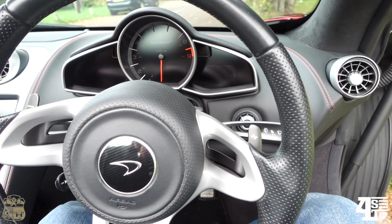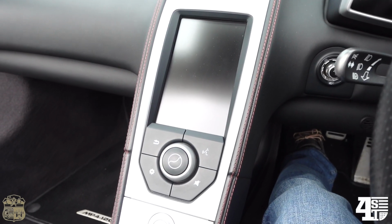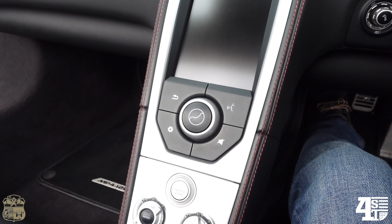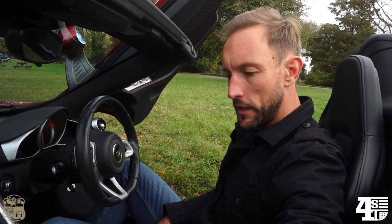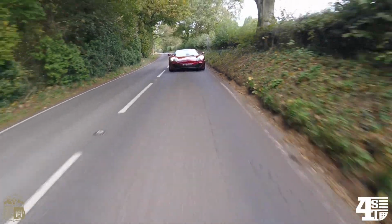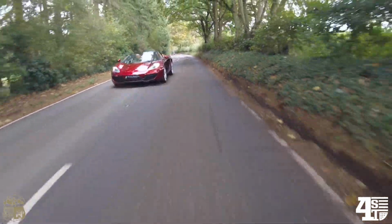However, a couple of switches of the centre console, and this turns into an animal. You get the revs up to 4,000 or 5,000 RPM, and it takes off like an absolute rocket. Just over 600 horsepower, and it is a real animal. Absolutely stunning. I'm thrilled by it.